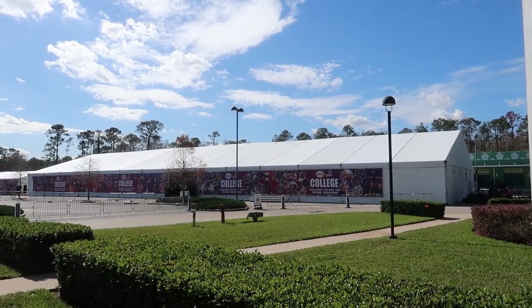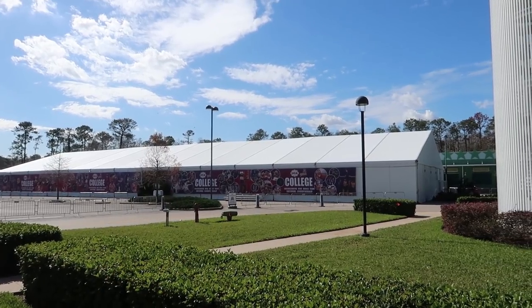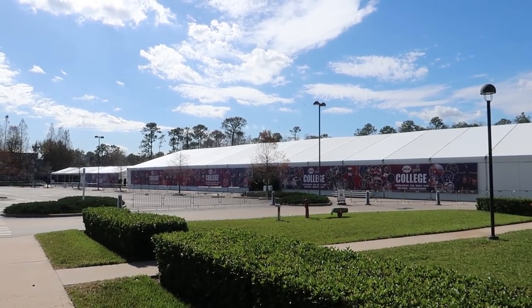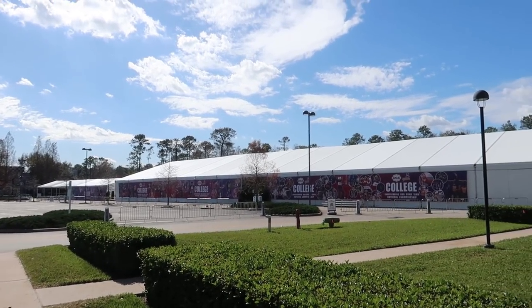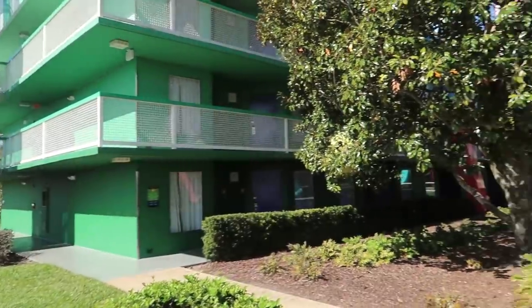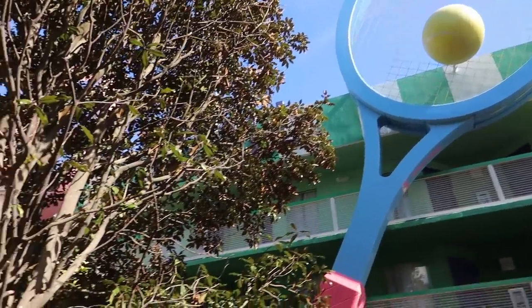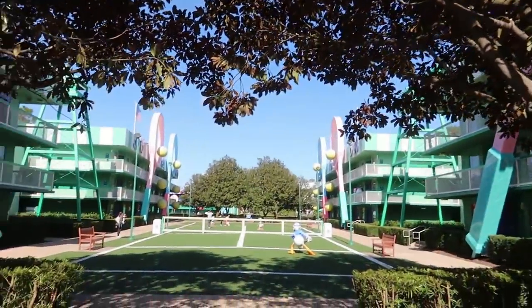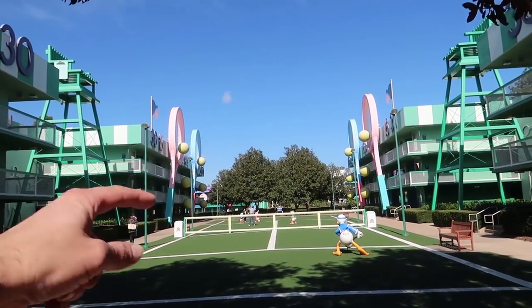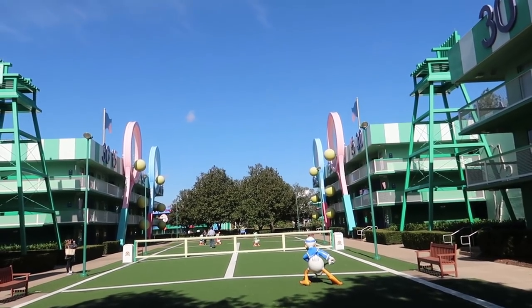Over here in the parking lot is a tent where they were having the College Cheerleading and Dance Team National Championships. So as you guys may or may not know, they do use the All-Star Resorts for various conventions and sports events. And now we're headed back through the center court section, back towards the center Mickey photo op area, and then we're gonna head to a different section of the resort that-a-way.